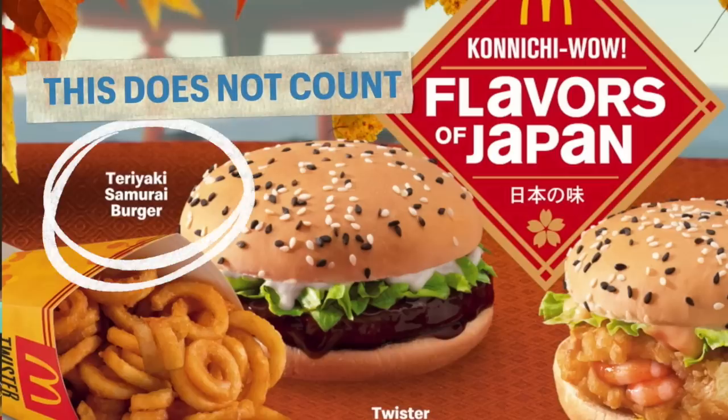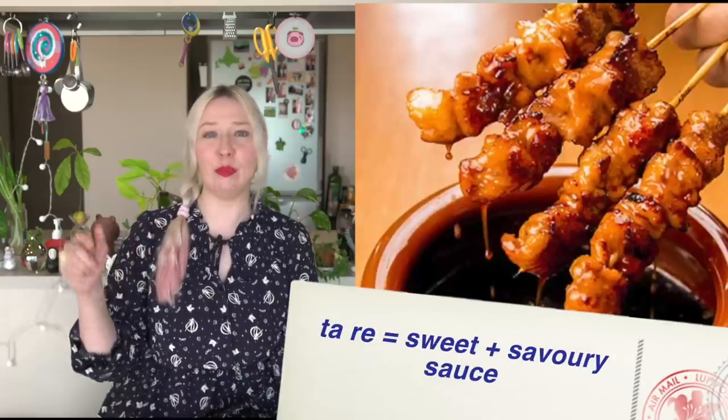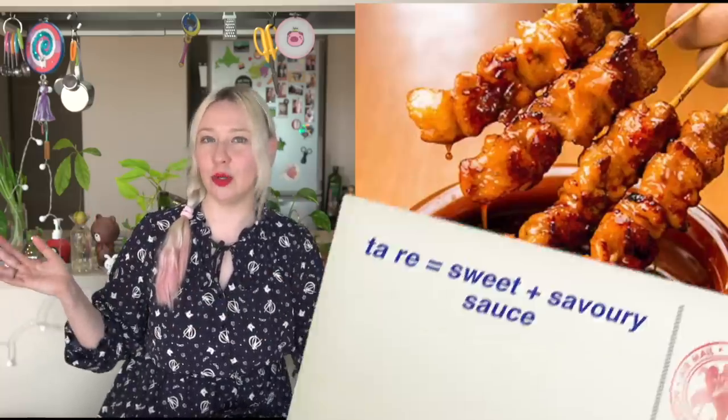It's used a lot in things like glazes or making something like a teriyaki sauce, which we don't really make in Japan. Nobody says teriyaki sauce for anything. They might just say tare, T-A-R-E, which means sauce in general. I think that's where teriyaki might've come from.